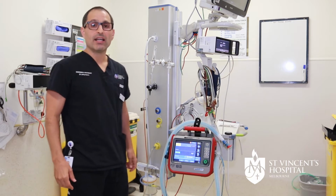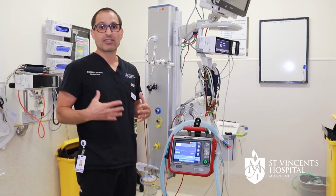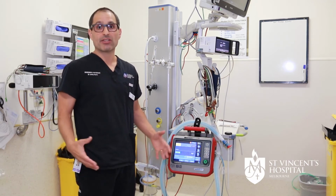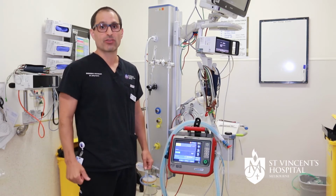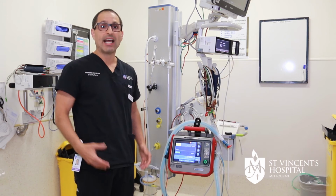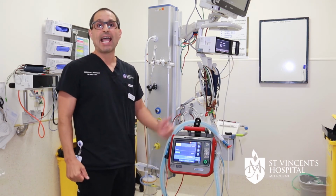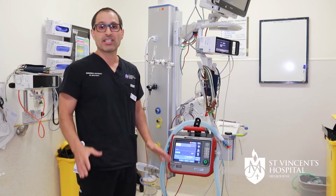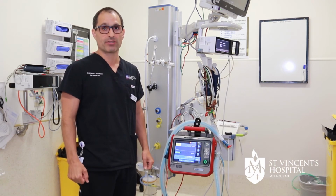So a ventilator is an extremely important piece of equipment that helps us take over a patient's breathing. What happens in COVID-19 is patients cannot get enough oxygen into their lungs, and oxygen is essential for survival. The ventilator allows us to take over the patient's breathing, provide enough oxygen, and allow us to get rid of the carbon dioxide from a patient's system. This is the most crucial piece of equipment in dealing with very sick COVID patients.